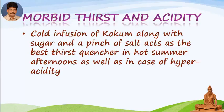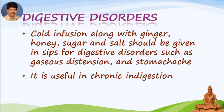Morbid thirst and acidity: cold infusion of kokum along with sugar and a pinch of salt acts as the best thirst quencher in hot summer afternoons as well as in case of hyperacidity. Digestive disorders: cold infusion along with ginger, honey, sugar and salt should be given in sips for digestive disorders such as gaseous distension and stomach ache. It is useful in chronic indigestion.